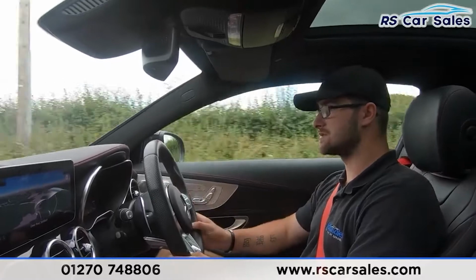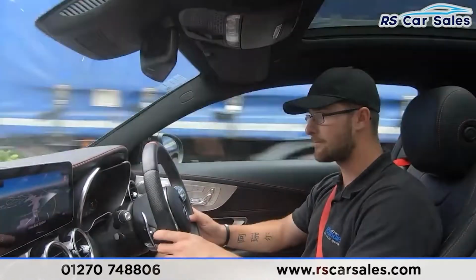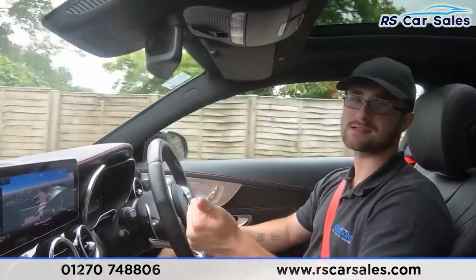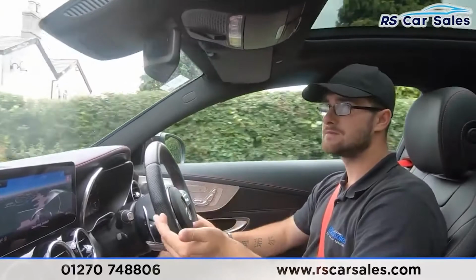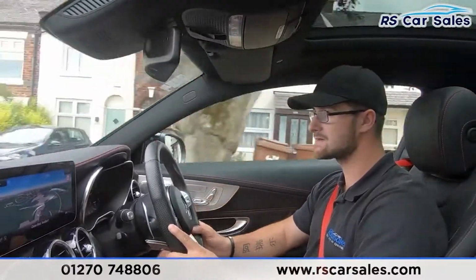Now I do have the full digital dash in front of me, which is interchangeable, as you've just seen on the walk around video. Now we do have Apple CarPlay and Android Auto on the screen in the centre, as well as satellite navigation, Bluetooth media and Bluetooth audio connectivity, and also 360-degree cameras when you pop it into reverse.